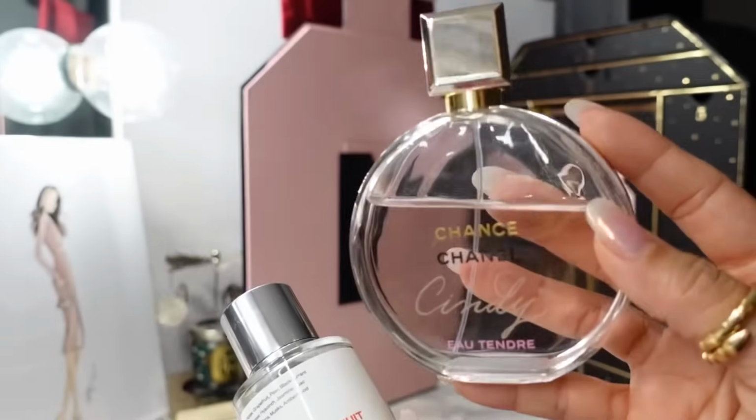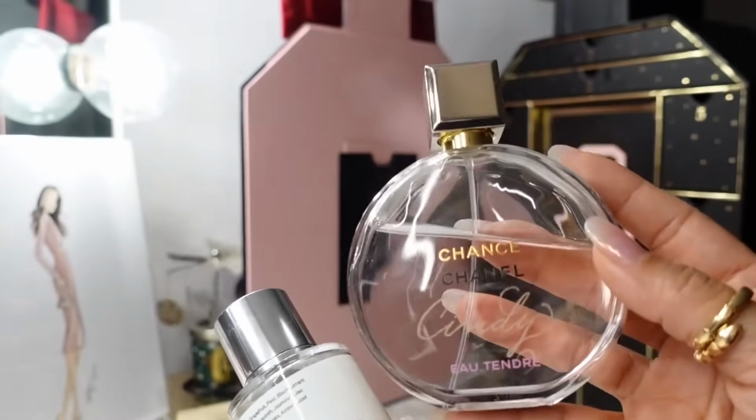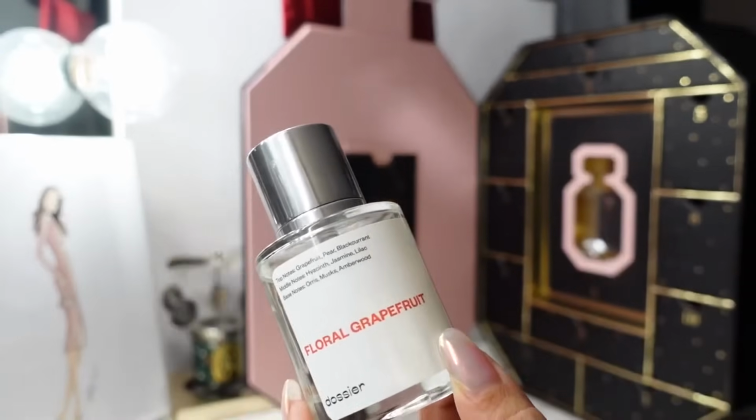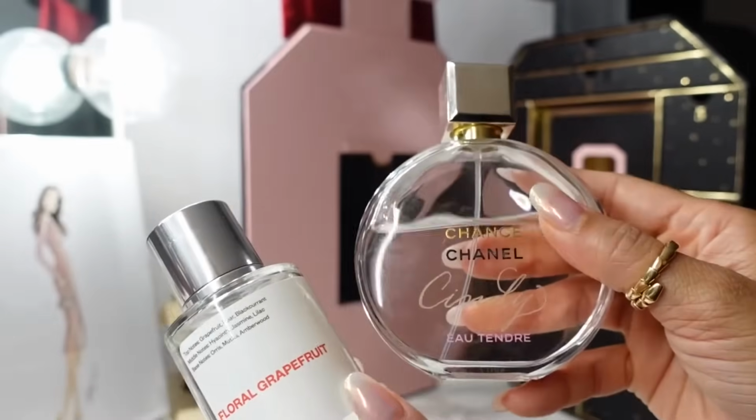So I'll generally start off the day with a heavy spray of the designer perfume, and then throughout the day I'll follow up with Dossier. This way I'm not going through the expensive one so quickly.